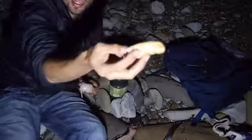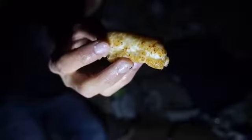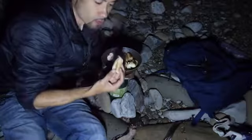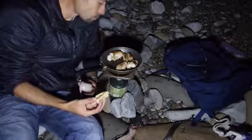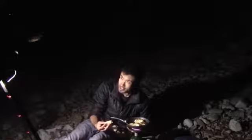All right, this piece is done now. Oh man, that was really good. Check that out. Check out those flakes. Just like fish, right? Good.